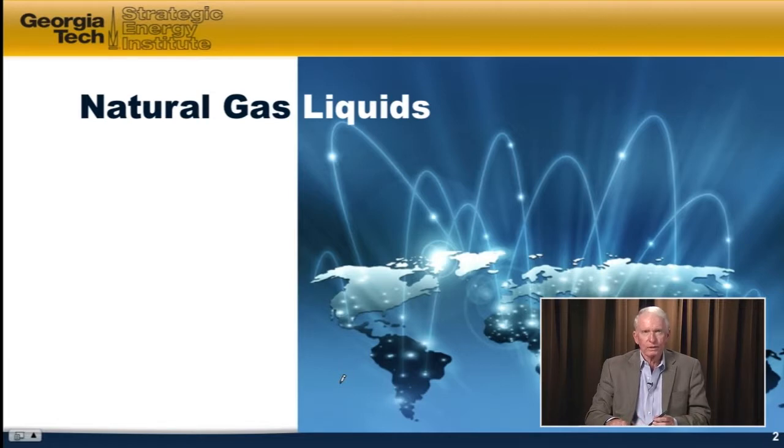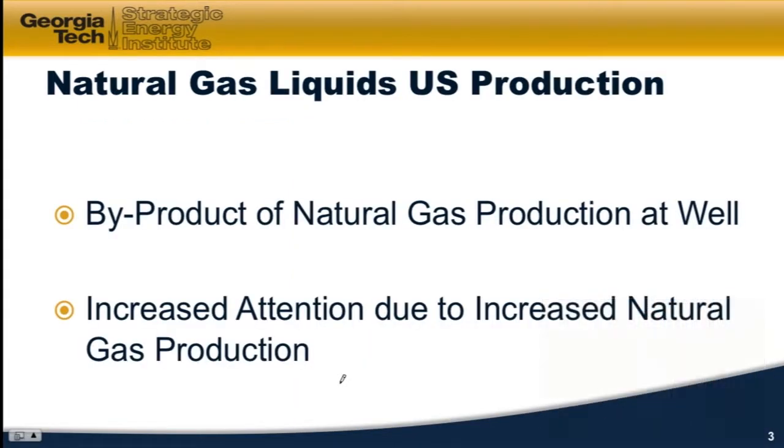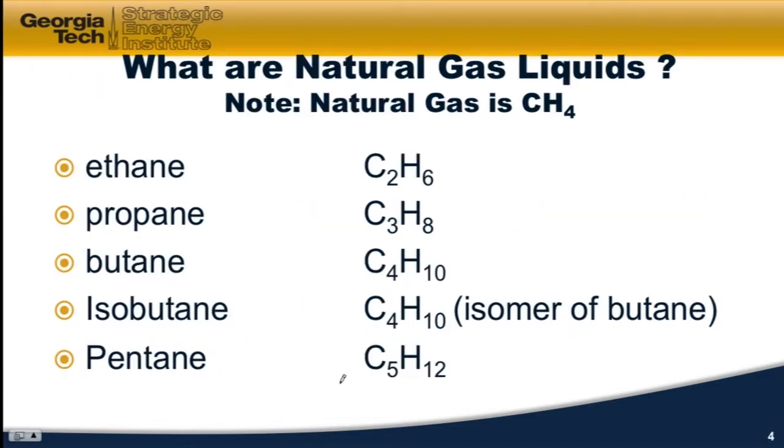What are natural gas liquids? Well, natural gas liquids is a byproduct of natural gas production, and they come at the well. In other words, they come out of the ground just like natural gas. As a matter of fact, they come with natural gas. That's the reason they're called natural gas liquids, and they are receiving increased attention due to the increased natural gas production. And so when you increase natural gas production, you increase the natural gas liquids that come with them. So what are natural gas liquids?